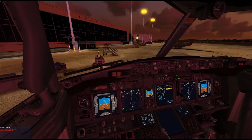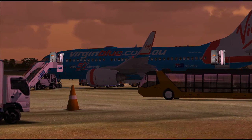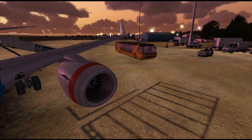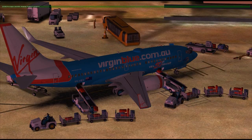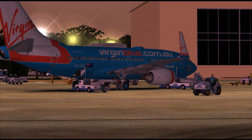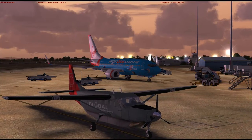Request pushback, bay 39. Pushback approved, face north. Prepare for pushback. Push OK.